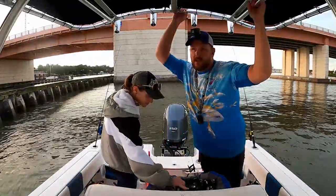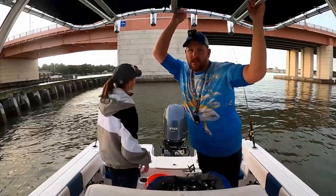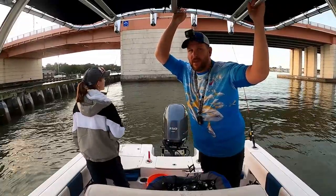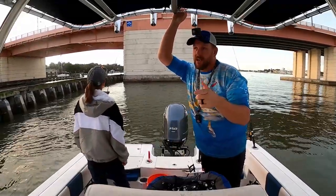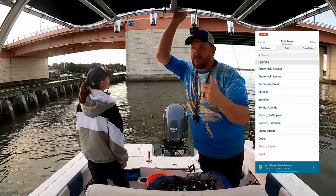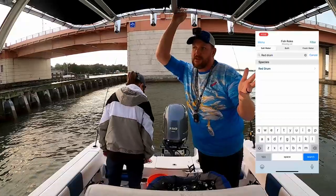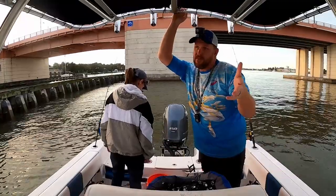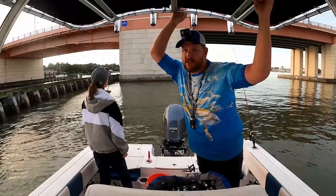I'm not sure if I mentioned it when she caught that fish, but the slot for redfish here is 18 inches to 27. Anything under 18 has to go back, anything over 27 has to go back, but always check your local regulations. It's the east coast of Florida and sometimes it changes, so always double check. We use the Fish Rules app, and if you're not absolutely sure, you go to the FWC website and double check, because it has been wrong before. So just throwing that out there so you guys know. I don't know when you're going to watch this, but regulations do change. For right now it's 18 to 27.